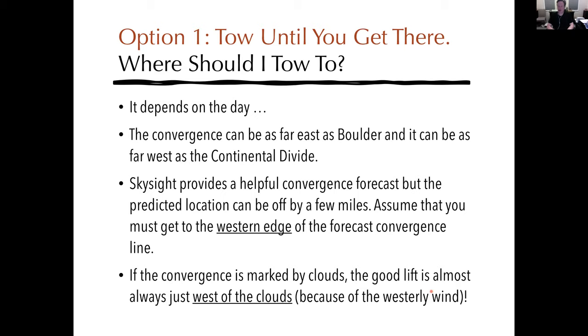The forecast that I showed before, SkySat, is quite helpful, although it's not always accurate. So it can be off. The forecast can be off by a few miles. SkySat tends to underestimate the strength of the convergence. So don't look at the knots and the climb rate that SkySat predicts for the convergence line. It's always stronger than that. And you should also assume it's always on the western edge of what is being forecast. It's never on the eastern edge. It's always on the western edge of that forecast.